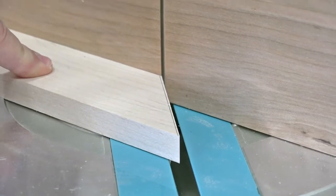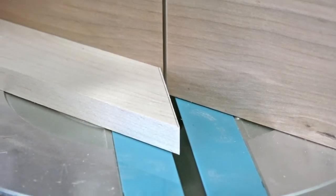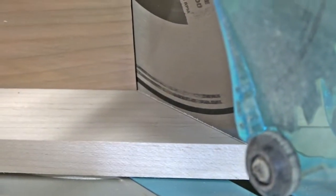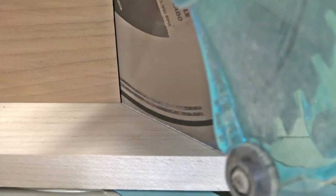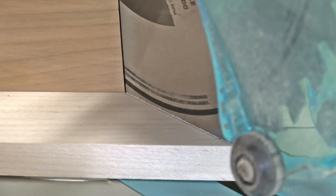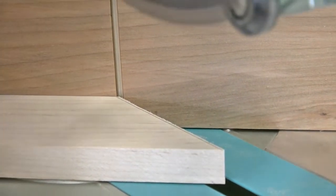Well, we sneak up on it by using the adjustment in the blade, or actually the looseness of the blade. You bring the miter saw blade down, push your piece up against it, and give it a little extra push to actually shift the blade a little bit. Then, holding it in place, bring the blade up, and then make your cut.